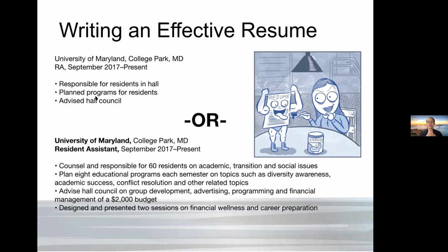So I counseled them on academic transition and social issues. Another thing that I like to see was that they advised the hall council, but beyond just advising the hall council, they talked more specifically about what they advised the hall council on. And then they also included another metric about managing a budget of $2,000.